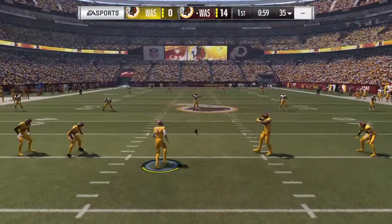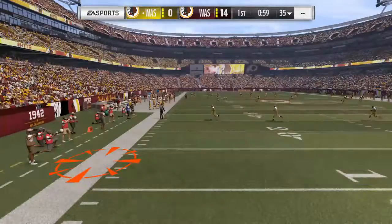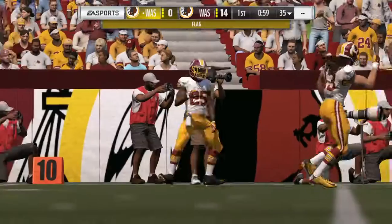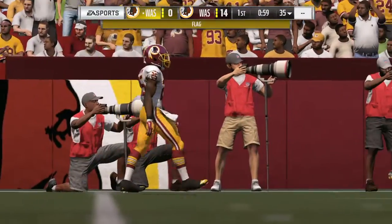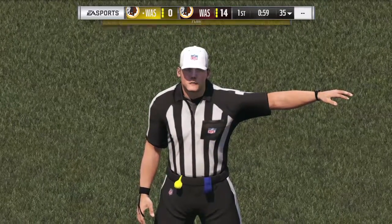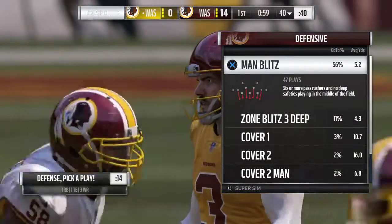Following the touchdown, Dustin Hopkins will kick it away. Free kick out of bounds. Kicking team. And oh, he kicked it out of bounds.